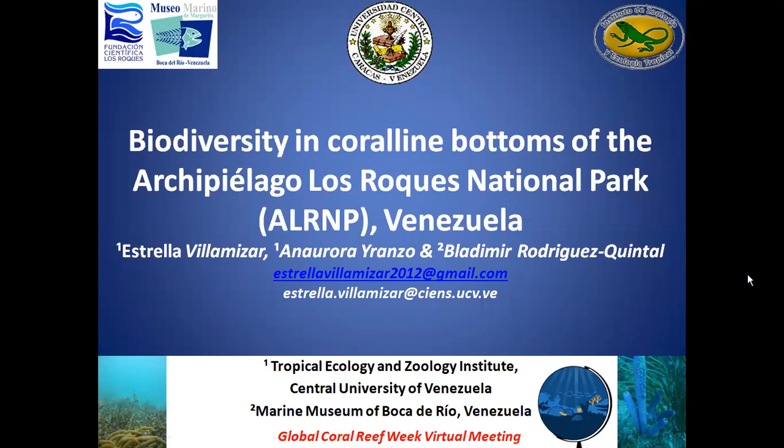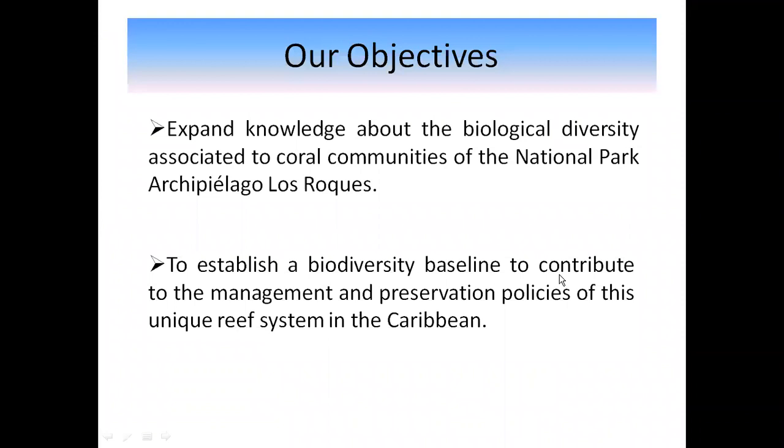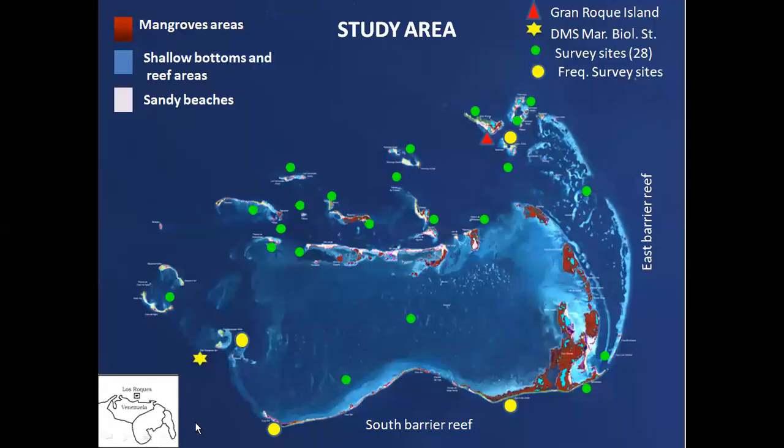I'm a researcher at the Central University of Venezuela, and today I'm going to talk about our research findings on the biodiversity in coralline bottoms of the Archipiélago Los Roques National Park. Our objectives are: 1, to increase knowledge about the biodiversity associated to coral communities in this marine park, and 2, to establish a biodiversity baseline to contribute with the management and preservation policies of this unique coral reef system in the Caribbean.